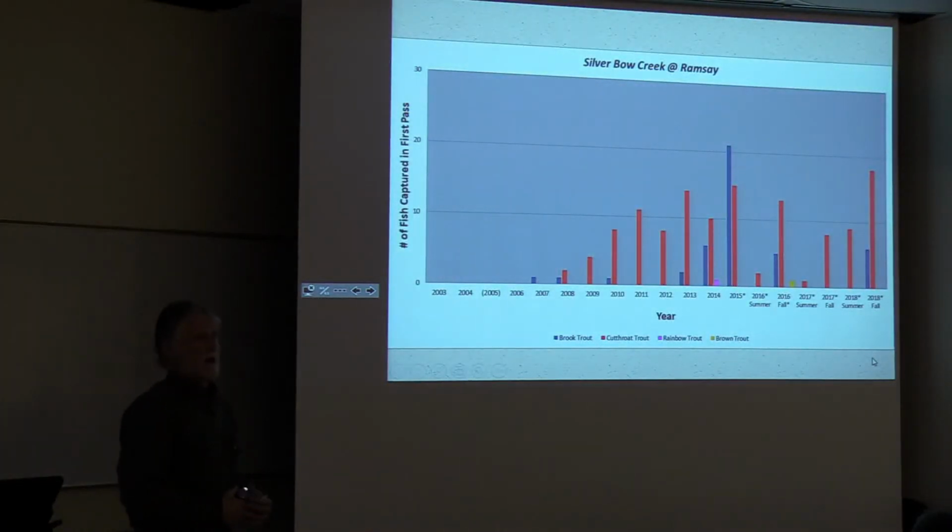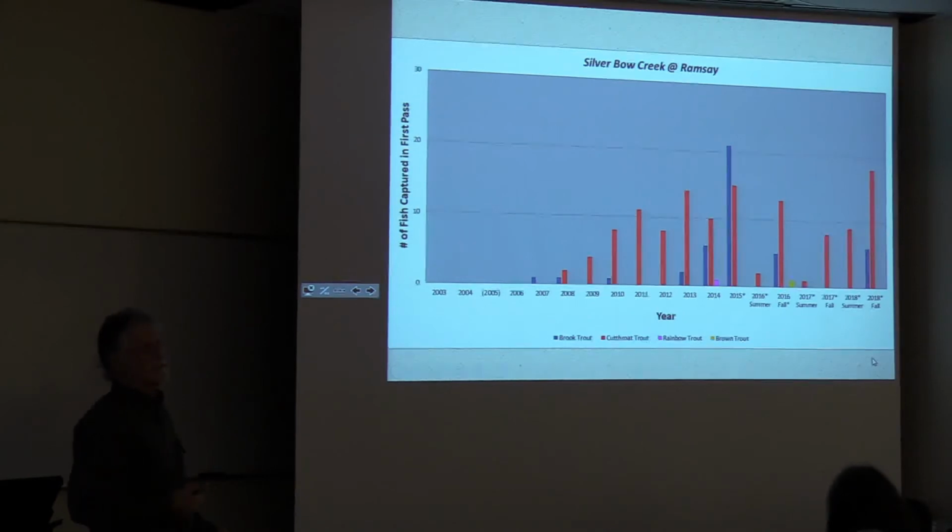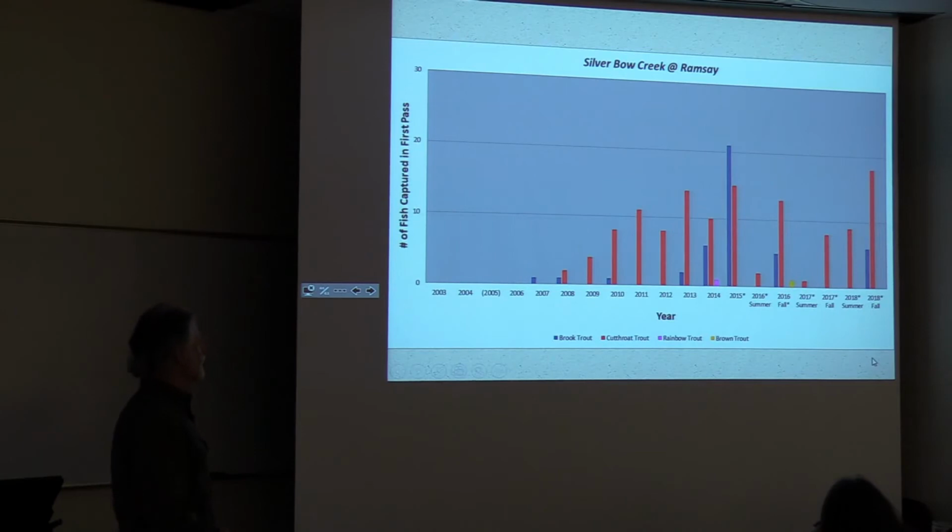So Fish, Wildlife, and Parks has continued to do their surveys of fish numbers. And this is at Ramsey, the place I showed you where they had the bright blue slickens and everything, and then that was a major cleanup. These are the fish counts through time, and this is just first pass. So if they're really going to do a good job, they do several passes and it's a lot more detailed, but this is still a good rough look at what's been going on.